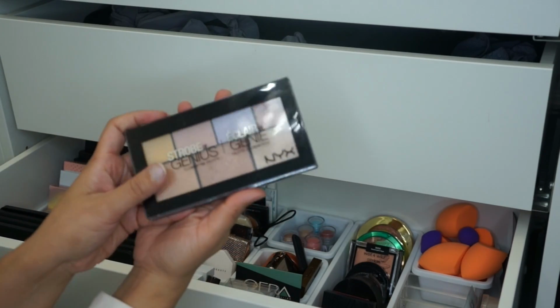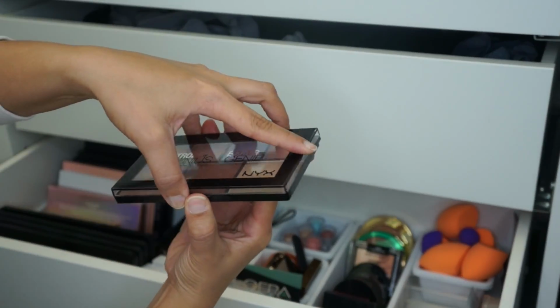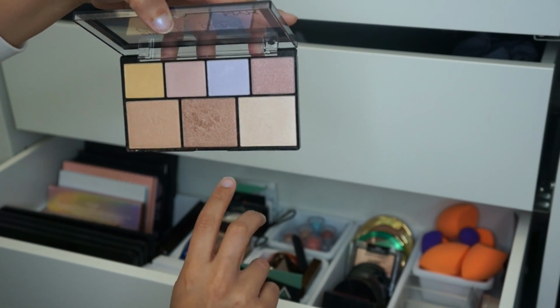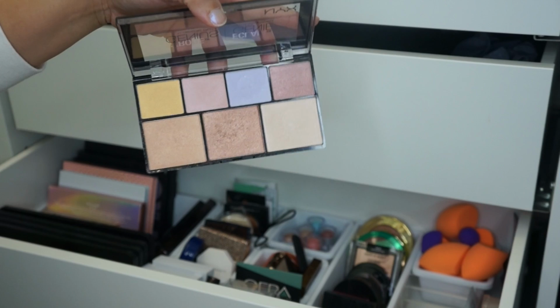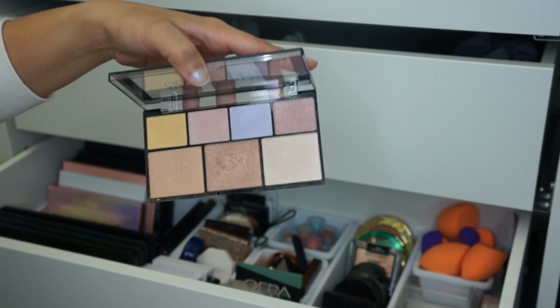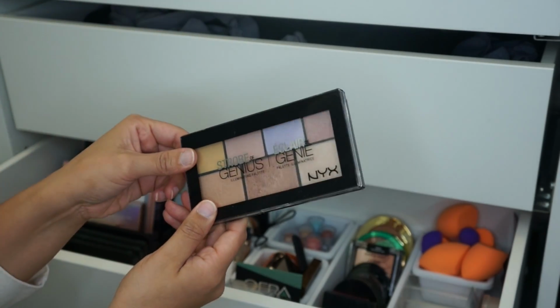Another palette that I am going to be letting go of is this NYX Strobe palette. I've only used this a few times. I've used this as a bronzer. This purple is absolutely gorgeous, and I've used these shades. This is a really, really nice strobing kit, but I just have so much in my collection now that I don't reach for this anymore, so I am going to be letting go of this palette.